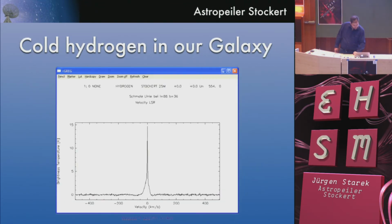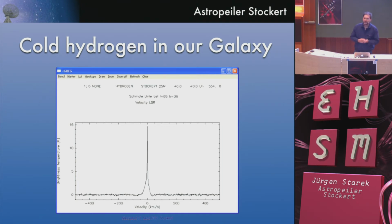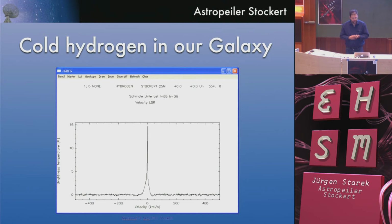Now, what can we see with this mechanism? Well, first of all, we're looking at a cold hydrogen source, in this case, in the galaxy. This is one of the first measurements we did at Stockert. And we were extremely happy to see this because, at that point, you've got the drive system renovated, you've got the building renovated, you've got all the receiver chains set up. And we were very happy to see this. But honestly, in the end, we thought, well, it's just a spike, right? So there must be something more.